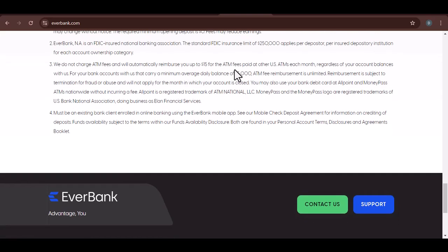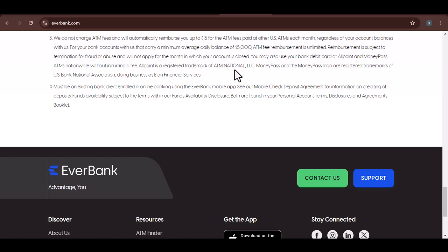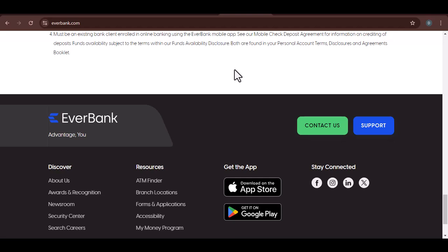So, to answer the question, no, EverBank does not have its own ATMs. However, by exploring the alternative options available, you can still access your funds and enjoy the benefits of online banking.